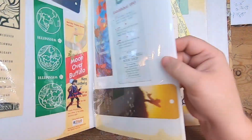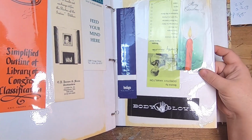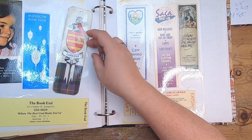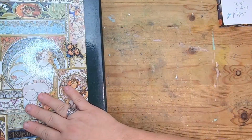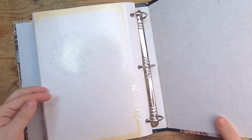But yeah, there's all sorts of cool bookmarks. Some of them are religious, which isn't really my thing, as you know, if you've been watching me for long. But most of them aren't. Most of them are just Minnow book fairs. So cute. So yeah, that's a fun little collection of bookmarks. And I think it's pretty full.